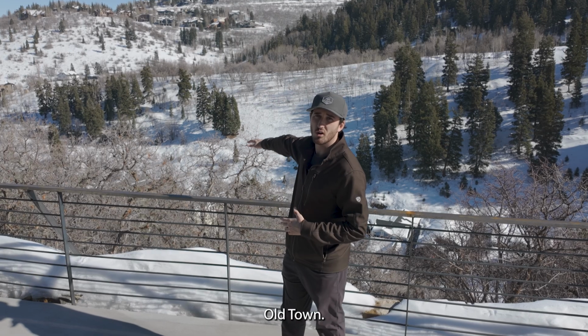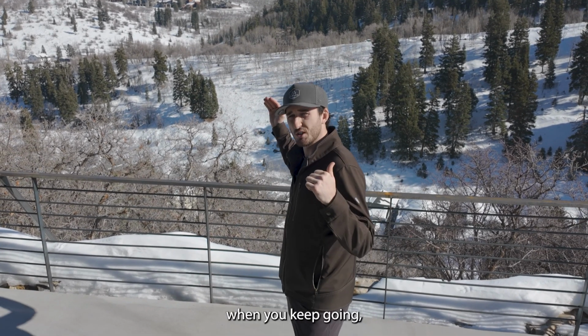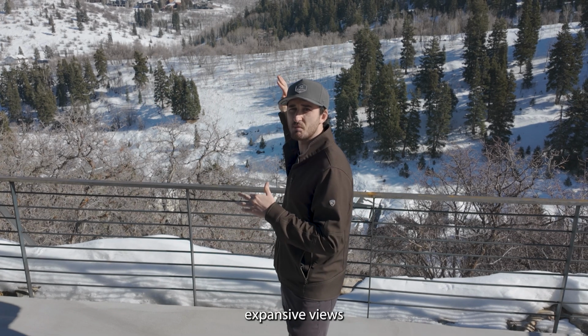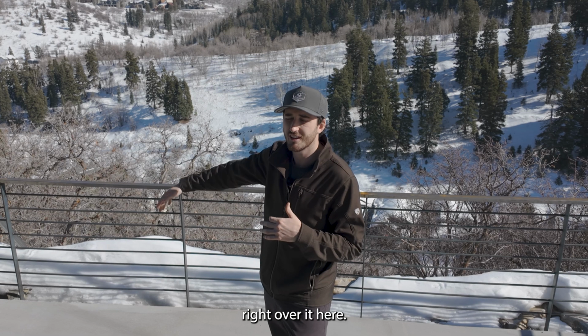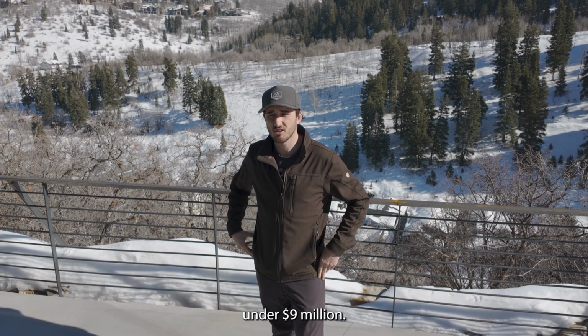We're overlooking Old Town. Right below us is Daly Avenue, which when you keep going turns into Main Street, and we are having expansive views right over it here. The price point for this home is right under $9 million.